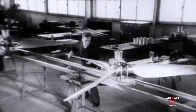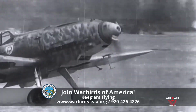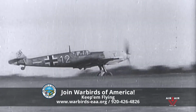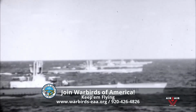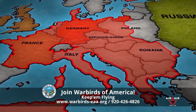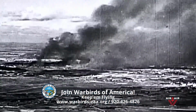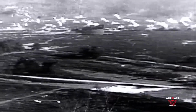Over 6 years, Hitler built an overwhelmingly powerful and tactically brilliant military force, ground, sea, and air. He took over Austria and Czechoslovakia, then in 1939 invaded Poland. Within 3 months, he crushed 6 countries, controlled most of Western Europe, and was knocking on France's door.